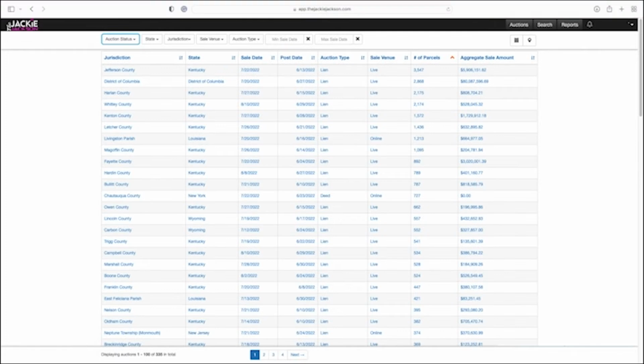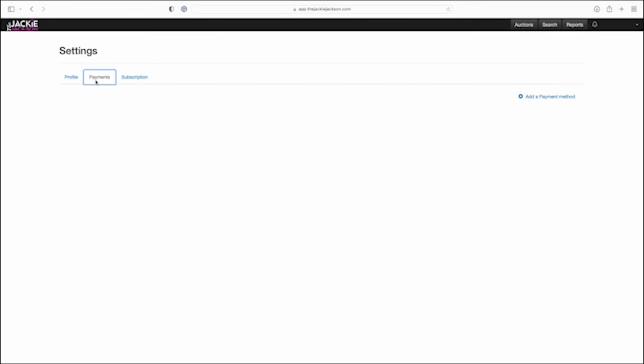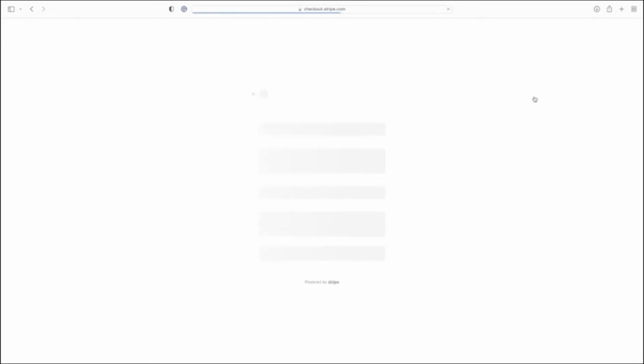If you look up to the right-hand upper corner of the screen, click your name and scroll down, click Settings. Once you are in the Settings menu, click Payments. Here, you will enter your card information to purchase your reports. This card does not have to be the same card that you are using for your subscription.